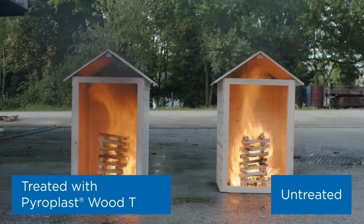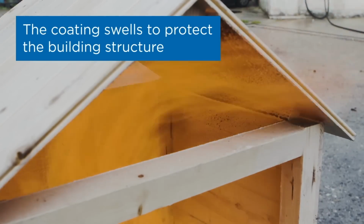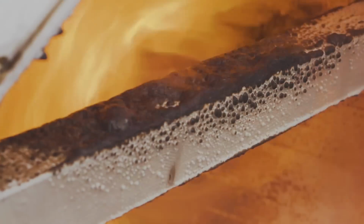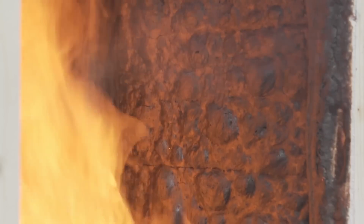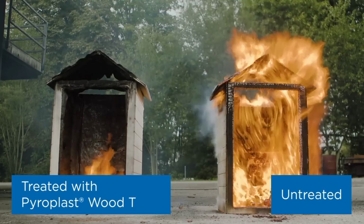It works by swelling up and forming a special charred layer that acts as a thermal barrier and stops the fire from spreading. This water-based product is designed for use on both wood and wood derivatives and can be used in much the same way as a conventional paint.